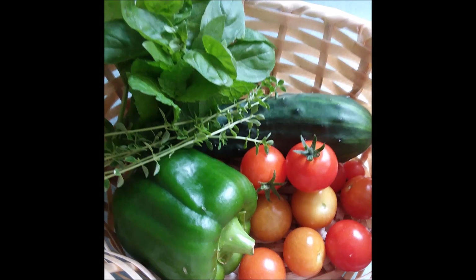Peppers, cucumbers, tomatoes, herbs. That's what my garden is producing.